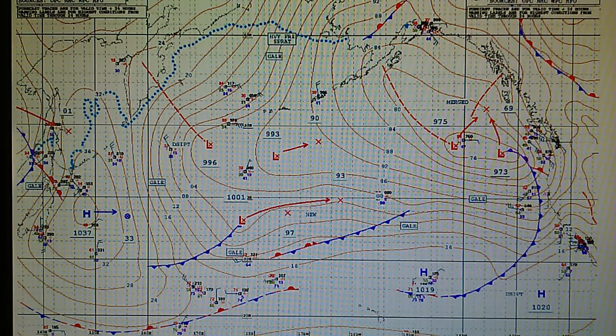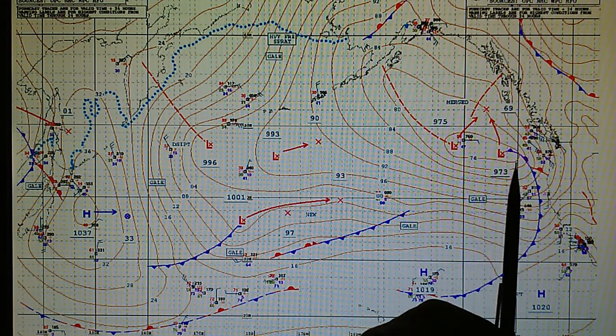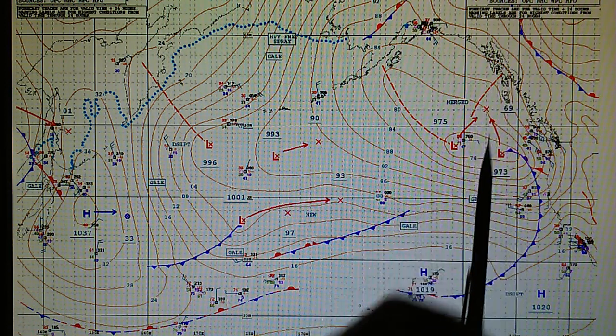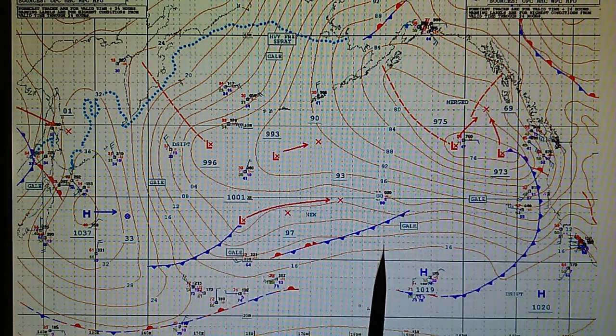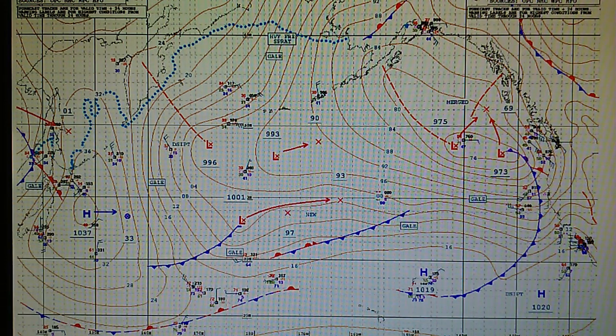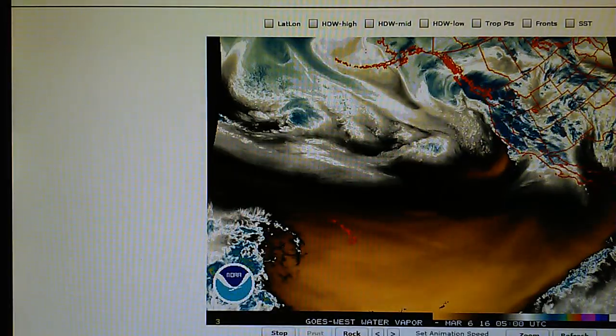Okay, and then we have this 973 millibar Gale-force system right here, and we have a second low. These two are apparently merging. We've got a trough indicated, a couple of them here, a big trough, and we have another one. Well, that one's way out in the West Pacific. Anyhow, we do have rain. We'll just do an update here. We'll keep an eye on things.